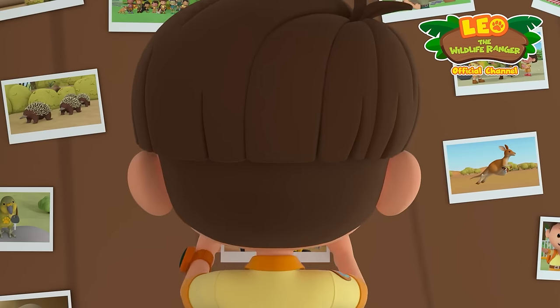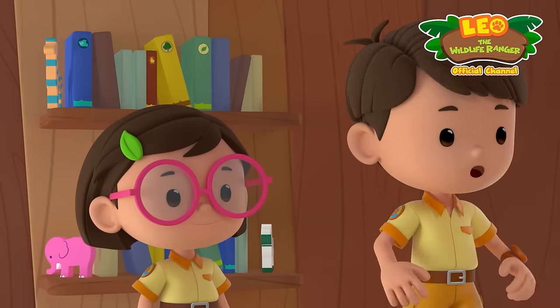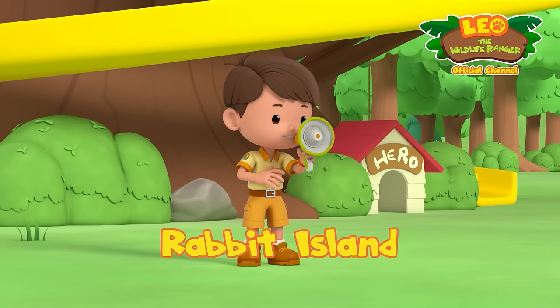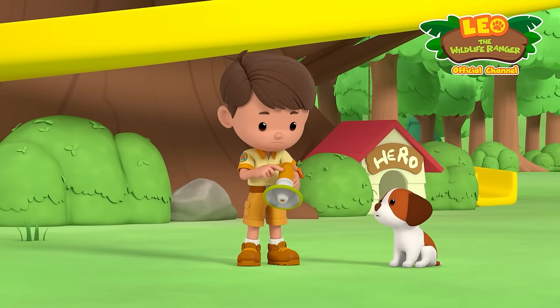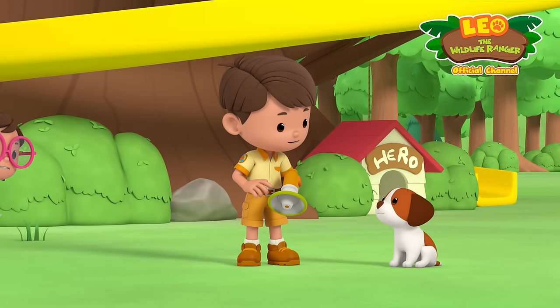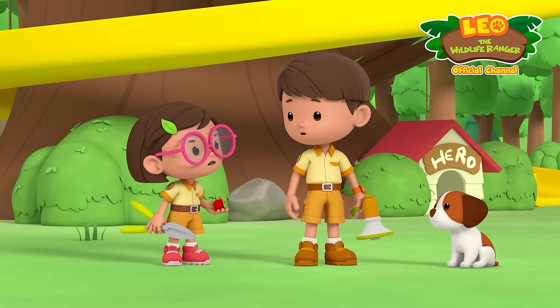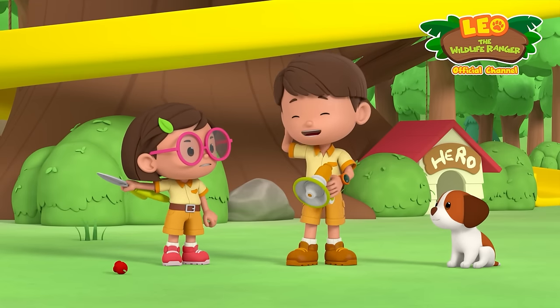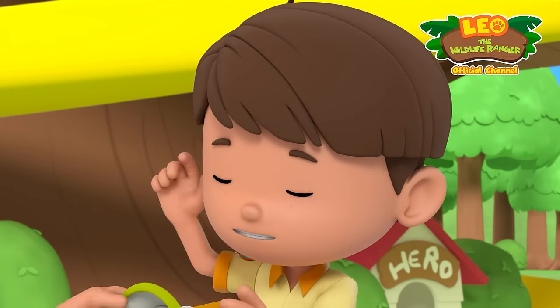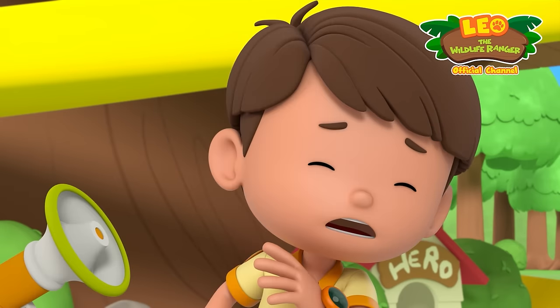I'm glad we managed to reunite the egg with the emus. Hero! Hero! Is this thing loud enough? Hero, there you are. Leo, I could hear you all the way across the garden. Really? Oops. Sorry, Katie. Huh? What are you... I forgive you!